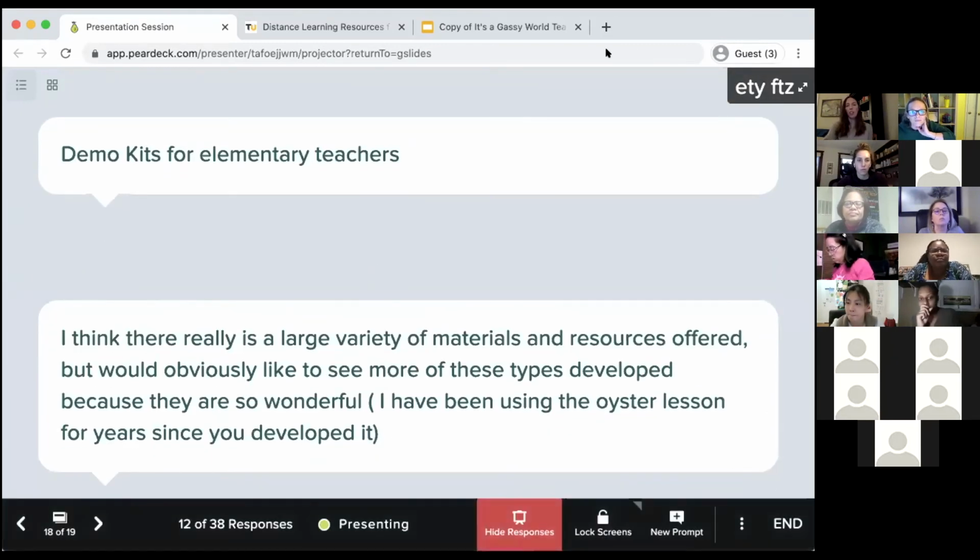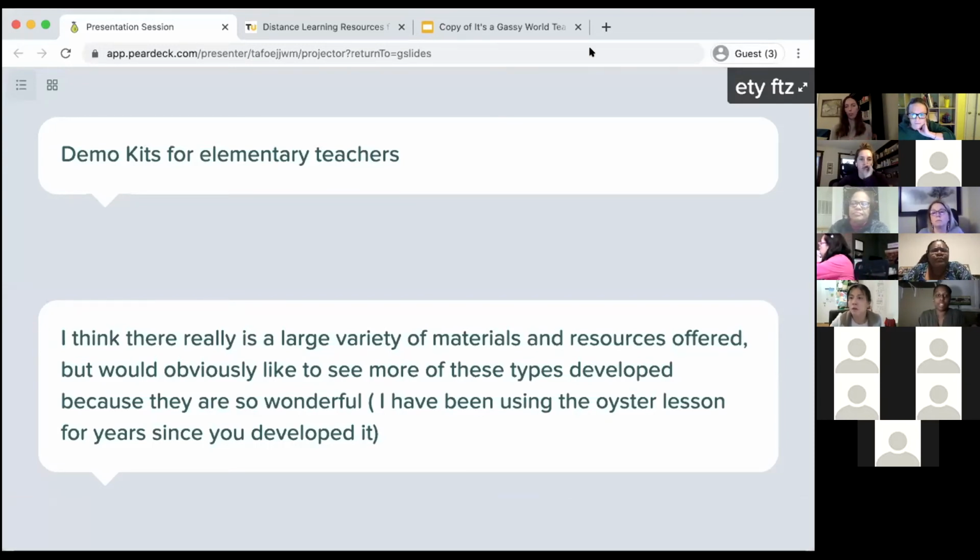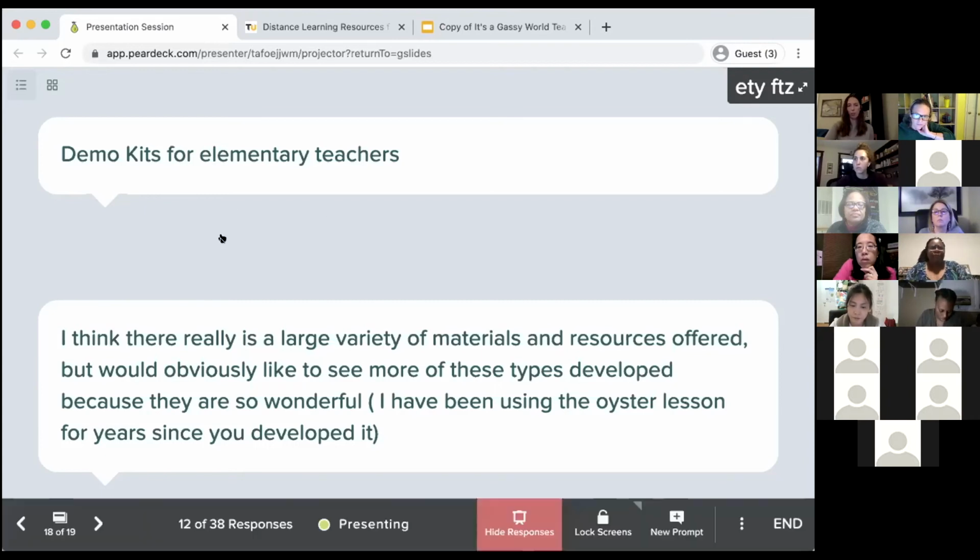So the hybrid field trip kit that we sent out with the oysters, with our oyster encounter lab, that was for an elementary class. So we sent out the oyster shells and rulers and worksheets. They were drawing the shells, making observations, and then measuring them to determine the age of the oyster. So we definitely are working on finding ways to do hybrid kits for elementary. We can look into doing some demos too.